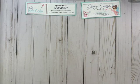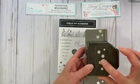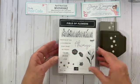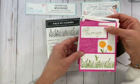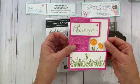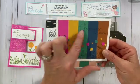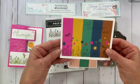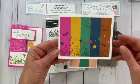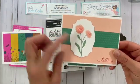My next set is another favorite, and I actually used this just last week. This is Field of Flowers, and then it comes as a bundle with the confetti flower punch. And so this created some really pretty cards. This is a fun fold here. Some really nice bright colors. This was a card I had made last year to show all the new in colors that were coming out. So again, that's that confetti punch. I punched out the flowers and then attached those separately. And then here's that flower again in some softer colors.